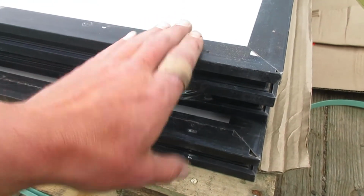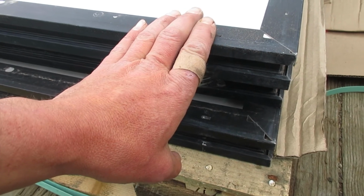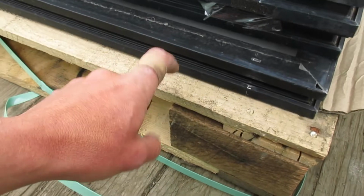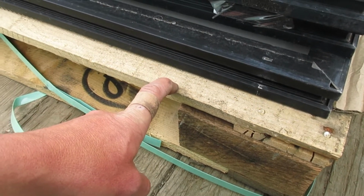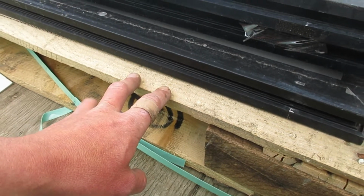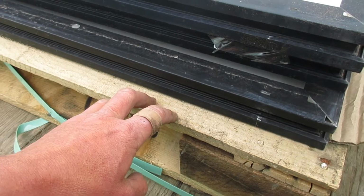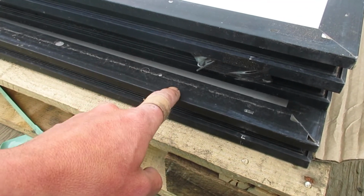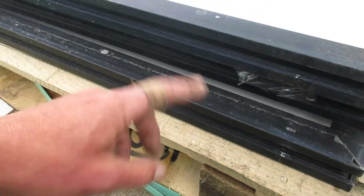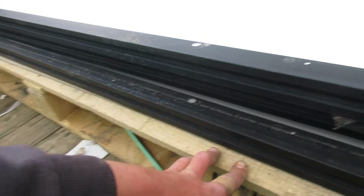Now, I'm guessing, I tried to look on their website to figure out why they would do this, but I'm guessing because they're used panels and they're shipped flat on a pallet, which anything that's glass or something like that should be shipped upright. But since it's shipped like this, there is potential for one of them to get damaged. So they probably put one on here just to err on the side of caution.